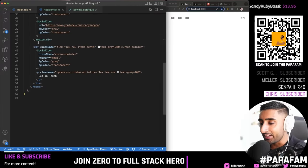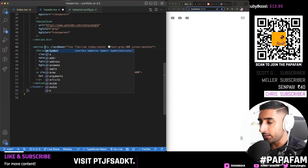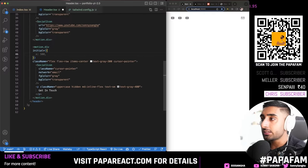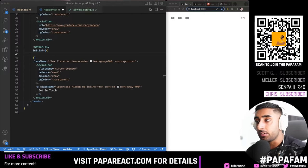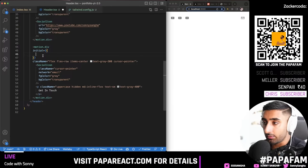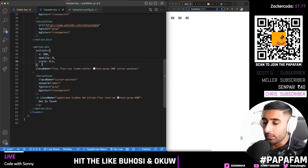All right, the second one we're going to do is this one. So again, motion.div, very simple to use. And then we're going to do an initial state. This initial state is going to be essentially the same, but it's going to be the opposite direction. So rather than going minus 500, I'm going to go 500 in the right direction, which means forward. Okay, so there you go.